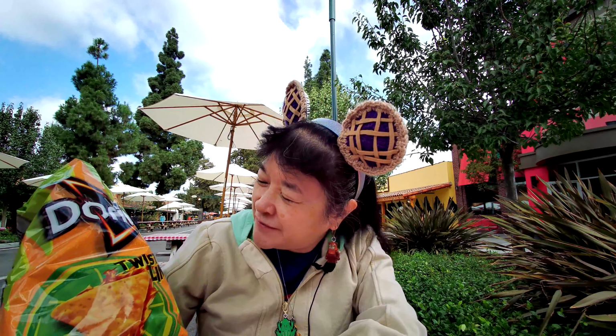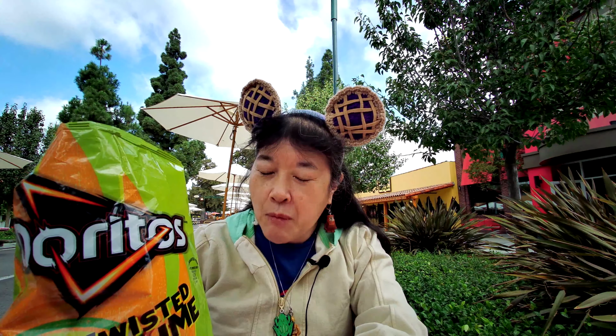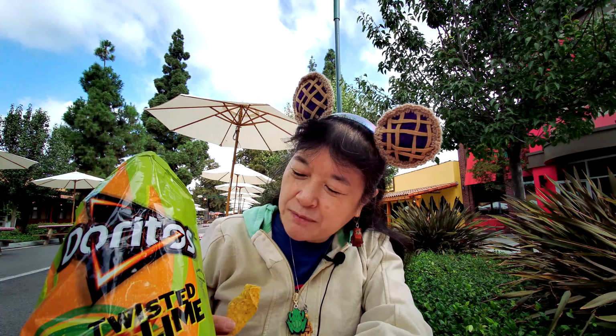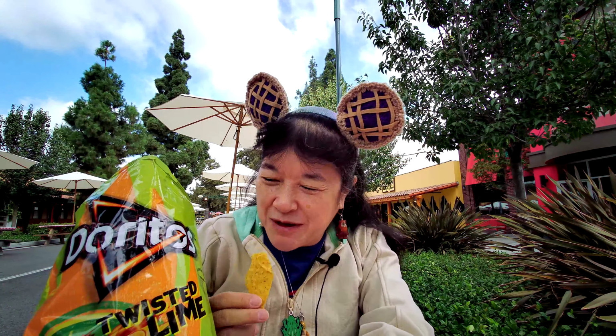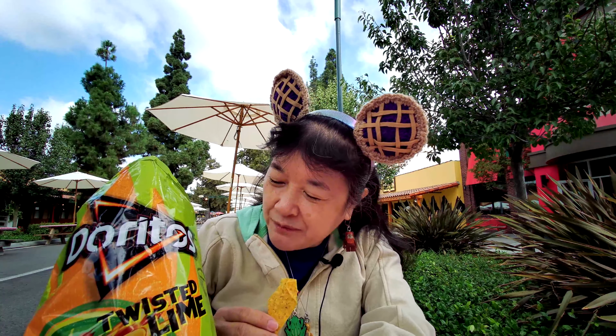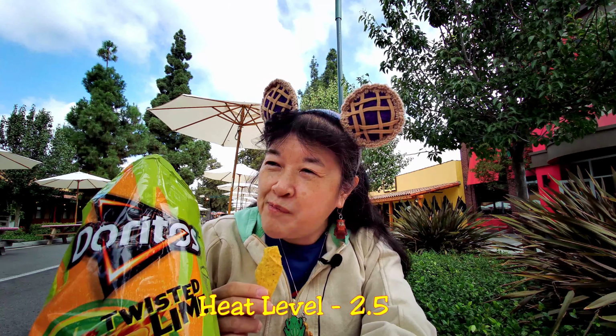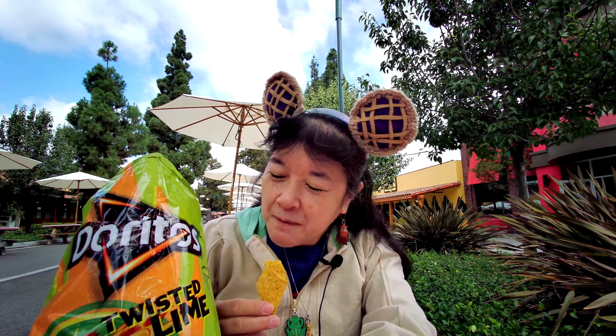I like the colors of the bag. It's very festive. Oh yeah, there's the heat again. So yeah, these are fairly hard. I mean, I'm still a wimp with the heat, but there is quite a bit of heat on these. Probably about as much as maybe some of the Takis. Some of the lower end Takis.